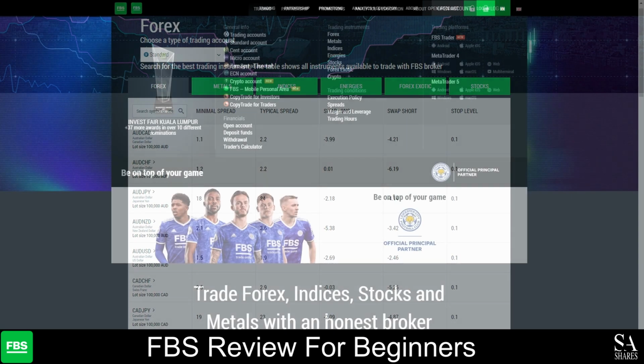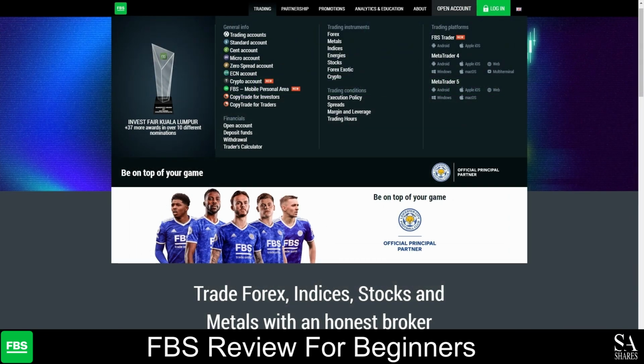Their website offers a user-friendly layout that is easy to navigate. You can find everything you need directly from the menu bar at the top of the page, and all important information such as payment methods, account types, and trading benefits are displayed on the homepage. You can easily find all the trading instruments on offer by selecting the Trading section of the menu bar and clicking on the instrument you wish to trade.